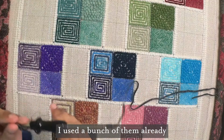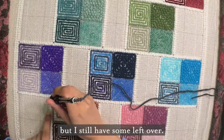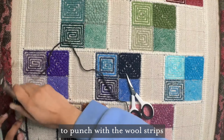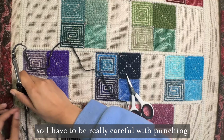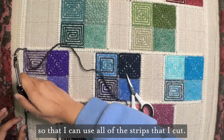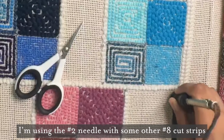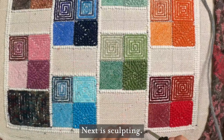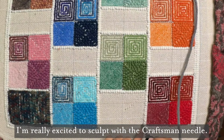I used a bunch of them already in my video where I tried rug hooking, but I still have some left over. So I'm using the number 1 needle to punch with the wool strips, and they break super easily, so I have to be really careful with punching so that I can use all of the strips that I cut. I'm using the number 2 needle with some other 8 cut strips on another rectangle just to see the difference. Next is sculpting. I'm really excited to sculpt with the craftsman needle.